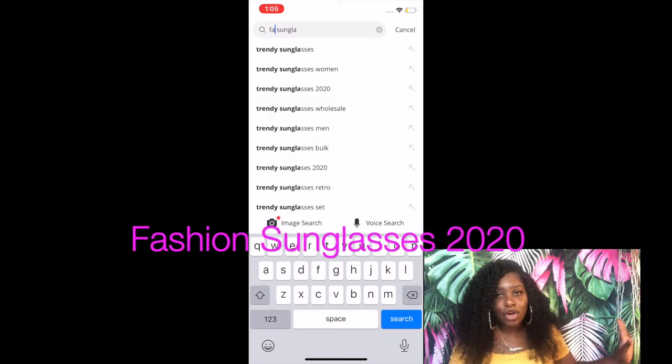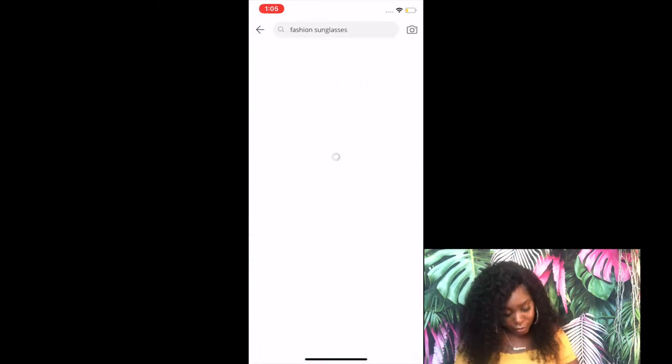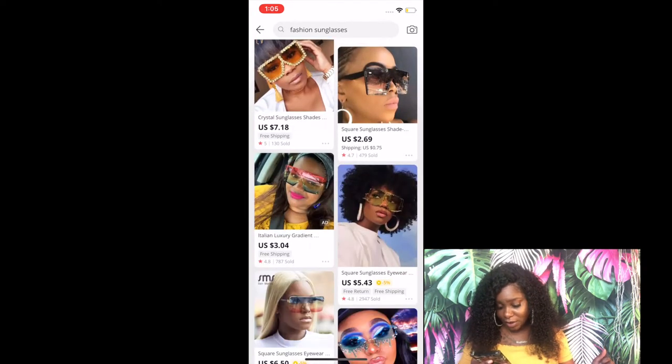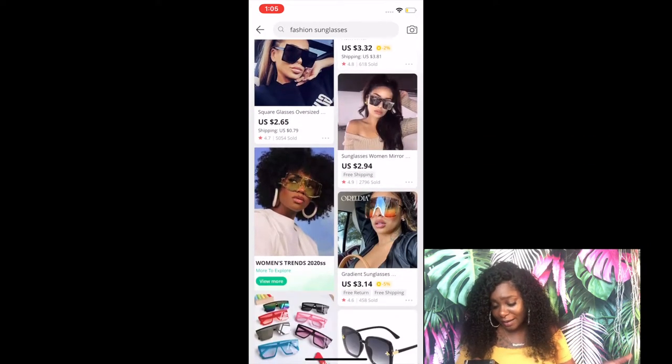Let's try sunglasses. It is summertime now. If you want something that's trending right now, try sunglasses 2020. Trendy sunglasses 2020 or women's fashion sunglasses. It's all about playing around with the keywords. Oh, look at this. They got the diamond studded ones. These are the ones I'm seeing. I like the square shape type.